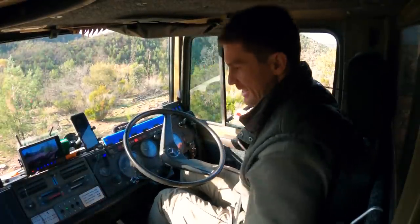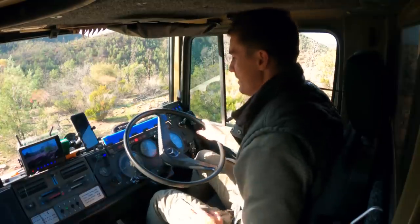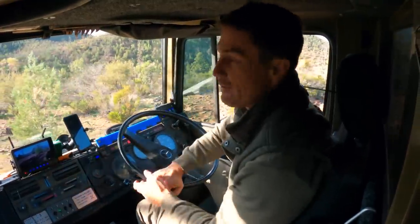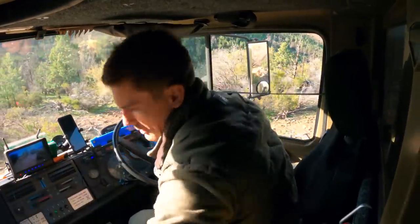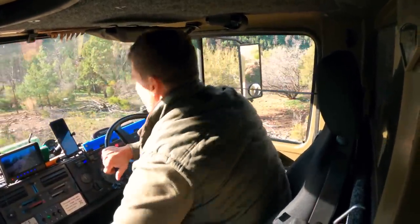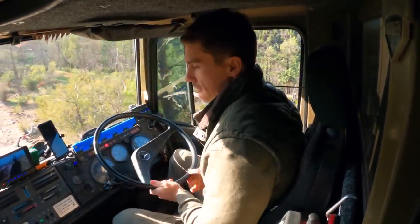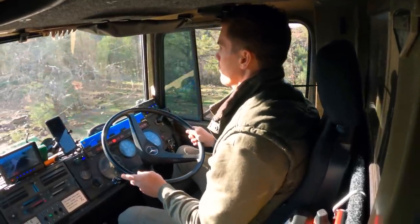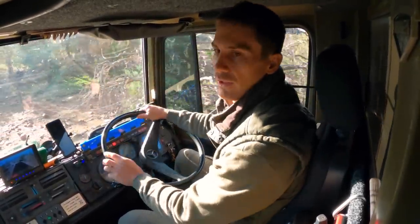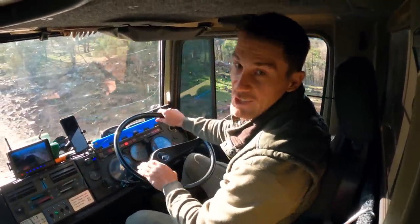Alright, so yeah, we didn't do any filming in Spain, we just had a rest from the filming, so now it's so nice to get back into it. Alright, four-wheel drive still on. Getting our first scratches on the new paintwork.